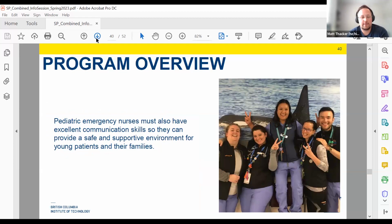But other than that, obviously great communication skills. Communication is so important in emergency settings. Time management, organization. You have to be able to support not only children in these settings, but the family as well. It's a huge component of what we do in the emergency room. So good communication, strong critical thinking, organizational skills, and just a passion to care for kids is all you need to set yourself up quite nicely.